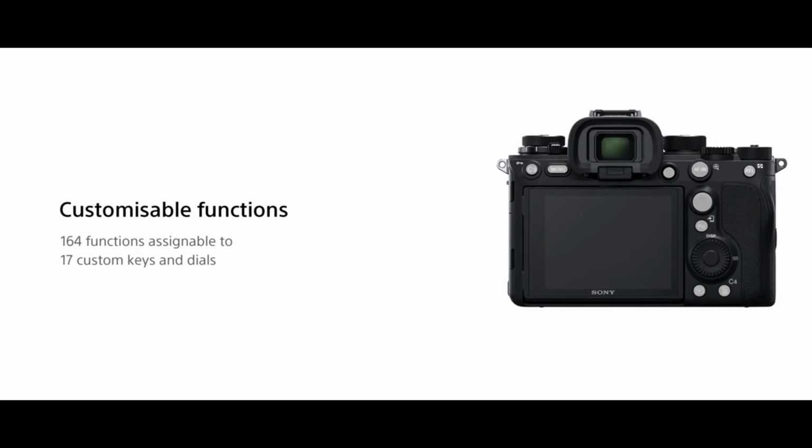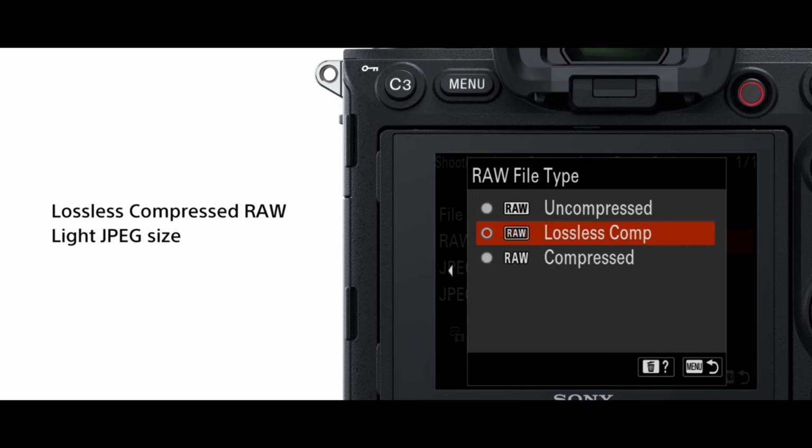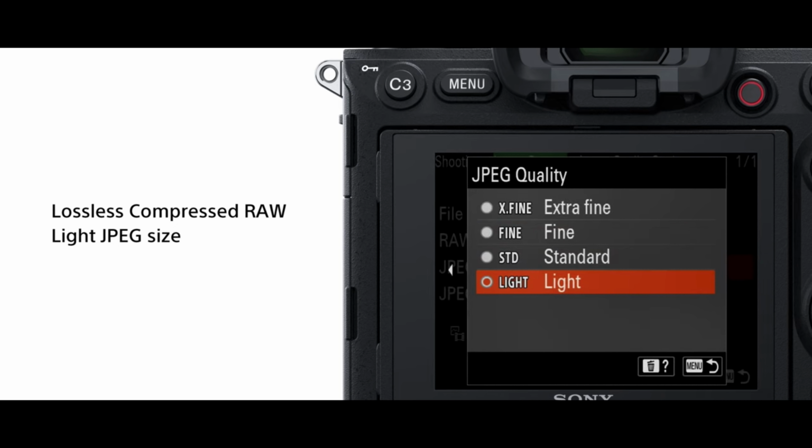What also is very exciting to see is that Sony has put their new menu systems in here. I presume we're getting the same color science from the A7S III. There's a lot to be excited about.